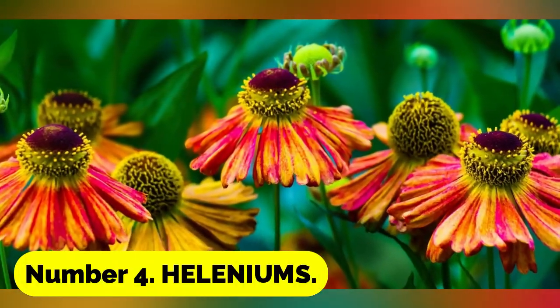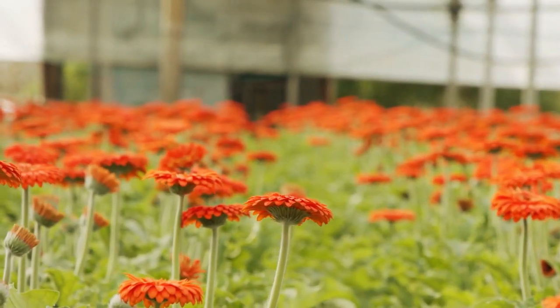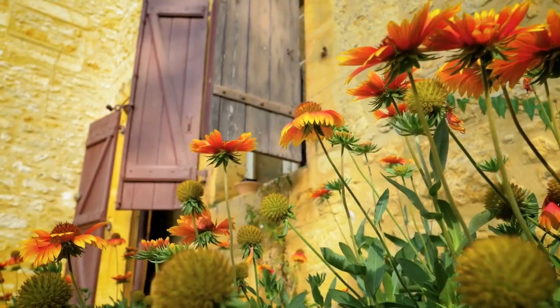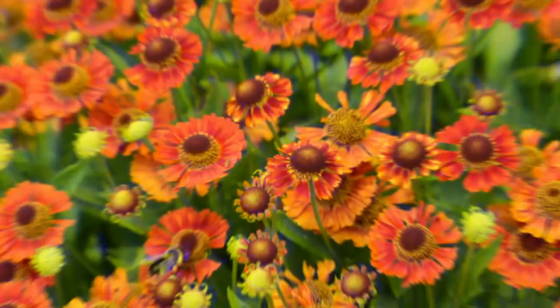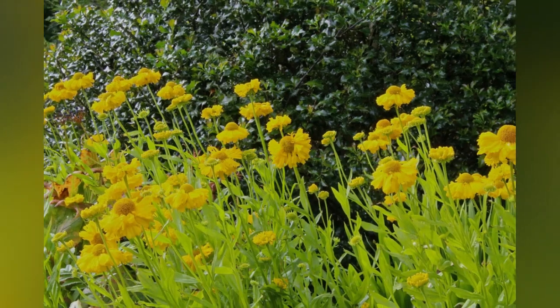Number 4. Heleniums. Heleniums, often called sneezeworts, are daisy-like flowers with blazing reds, yellows, and oranges. They look great in drifts in a border with decorative grasses and red-hot pokers. They perform best in a sunny location. First, add tons of well-rotted compost and manure to improve the soil and retain moisture during summer.